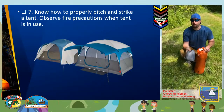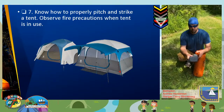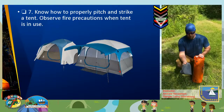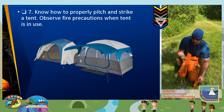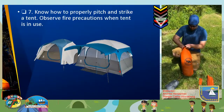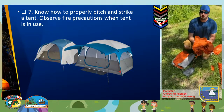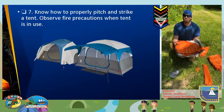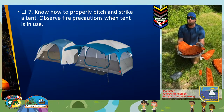So the first part is a ground cloth, and a lot of tents nowadays have the option to buy a ground cloth, or what they call a footprint. This is a second layer of protection against moisture and cold in the bottom of your tent. And you'll see where this goes underneath. Next, I've got my poles. Make sure that they're all there. I have 10 stakes. I have my tent body, which is the main tent, and I have the rain fly, which protects you from water, moisture, as well as can help with sun protection, but this gives you 100% waterproof protection.